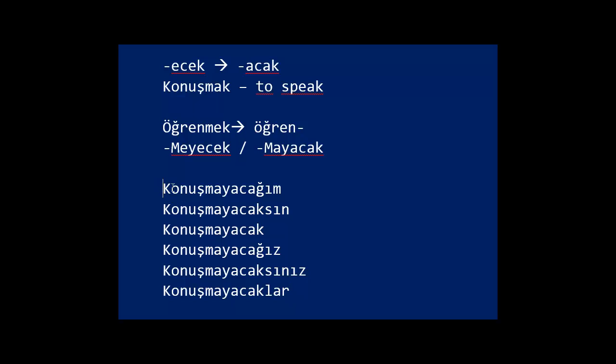Normally the standard language is this: konuşmayacağım, konuşmayacaksın, and so on. But in spoken language, as I said, this whole ayacağ becomes a long a, in fact a little bit of a y sound. Konuşmayacağım, and of course please go. Actually I can delete one because it's unnecessary. Konuşmayacaksın, konuşmayacak. This is the way I say it. Konuşmayacağız. Of course, these soft g's will also go. And konuşmayacaksınız and konuşmayacaklar. Okay, so that's it.